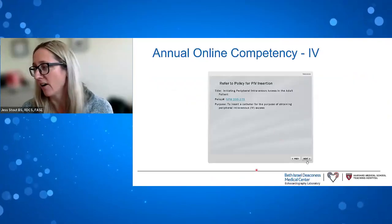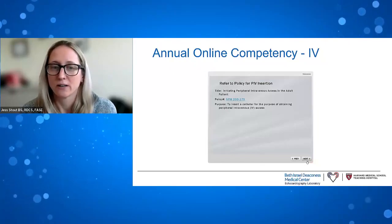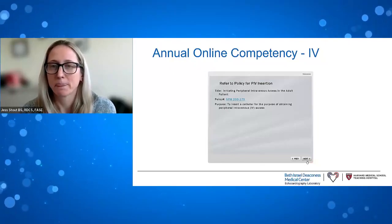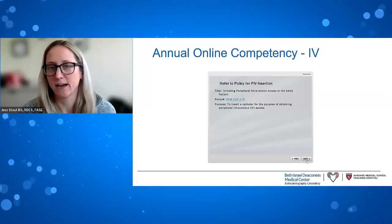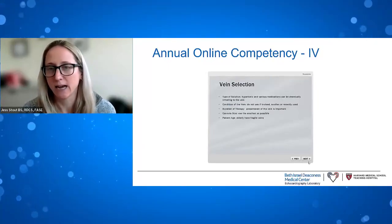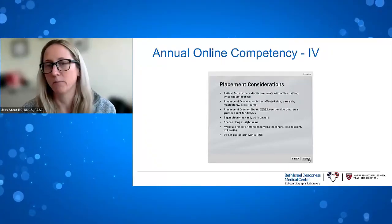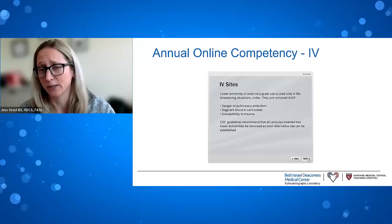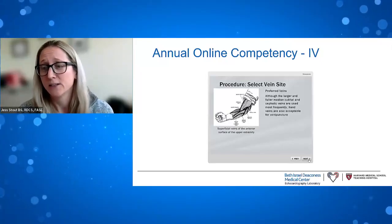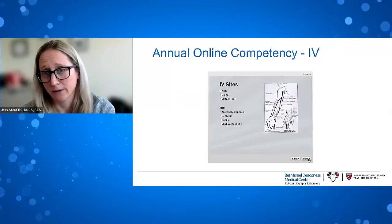So this is our online competency that we have for our IV placement. It's an annual competency that everyone takes, and it's done online. And I'm clicking through it here just to show you what it is. But again, this was made by nursing. I just stole it and put it in for our sonographers. So I'm just using the resources that are already available through our institution.